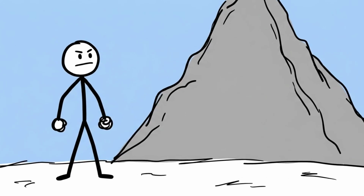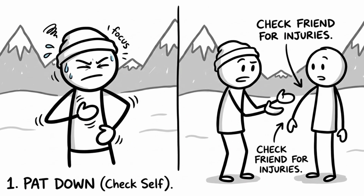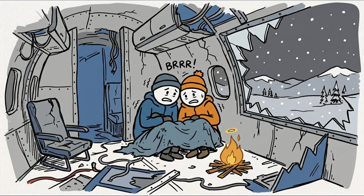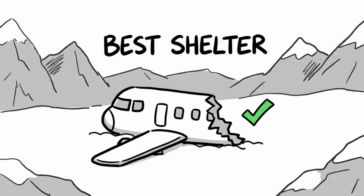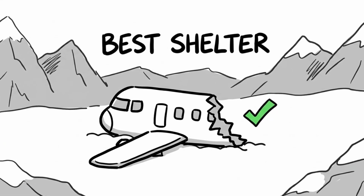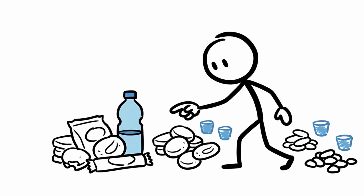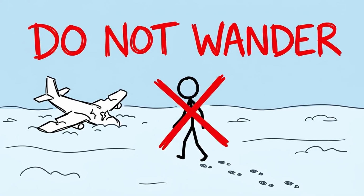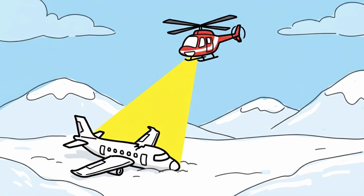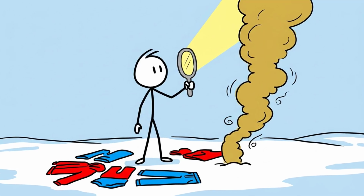If you ever find yourself in this scenario, the first hours are the most dangerous. You check yourself and others for injuries, you find shelter inside the wreckage, and you stay warm and dry at all costs. The plane itself, even broken, is the best shelter you have access to. You ration food and water. You do not wander off looking for help unless you have absolutely no other option, because rescue teams are looking for the plane, not for you. You signal in every way possible, with mirrors, with smoke, with bright clothing laid out in patterns on the ground.